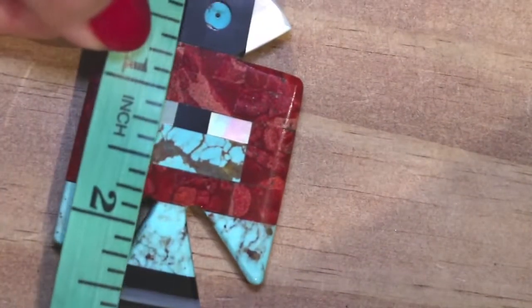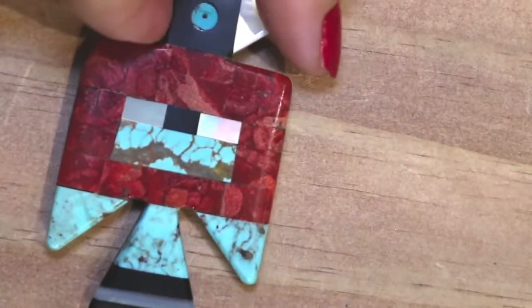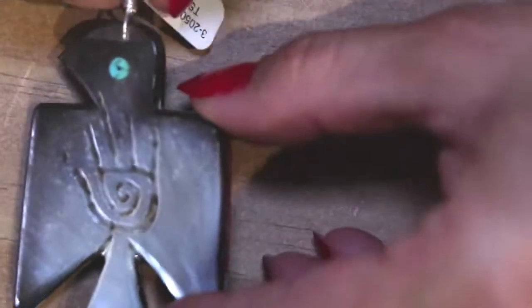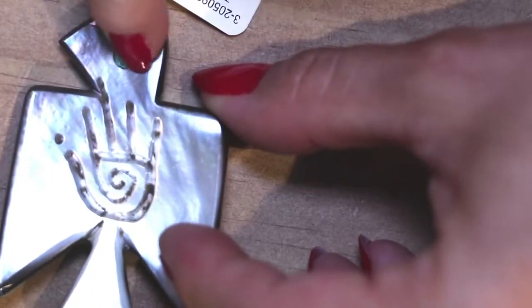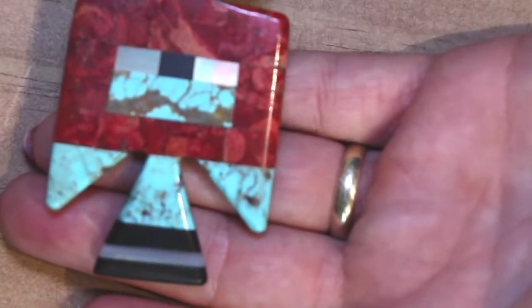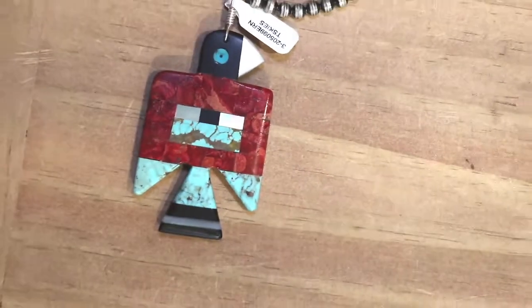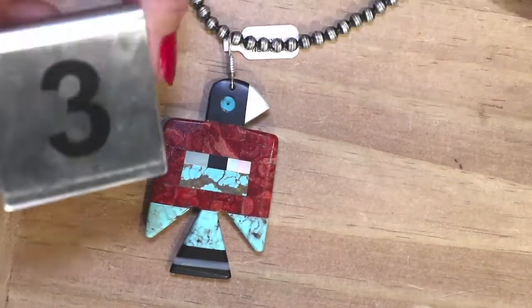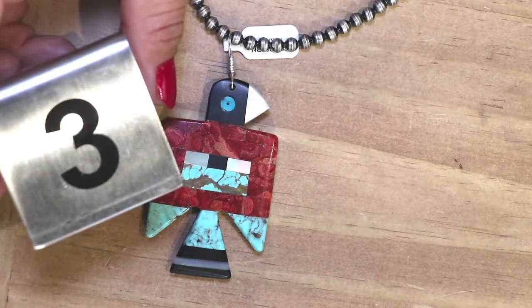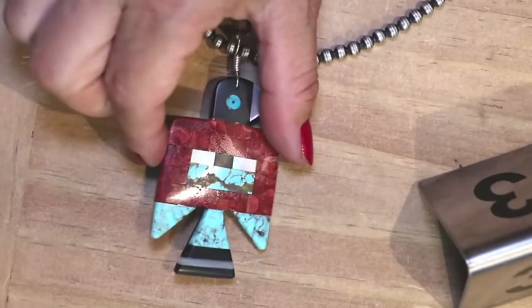This bad boy is 2.5 inches long. The back has his hallmark with the hand, which has the little letter I for Isaac. A little eyeball back here to watch your back. And he has an inlaid tail, front and back. How cute is that? This one is really unique. $275 before the sale, $220 with the discount. Number 3. Just when you think you've seen them all, he comes up with a new combination.